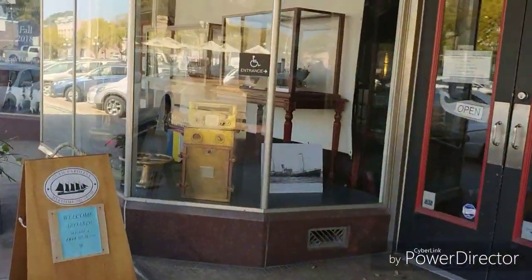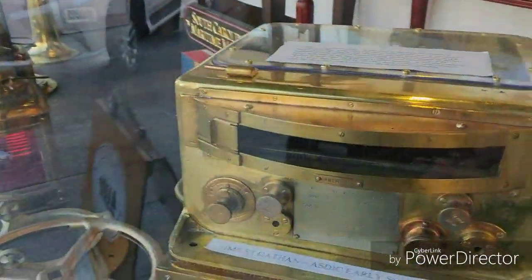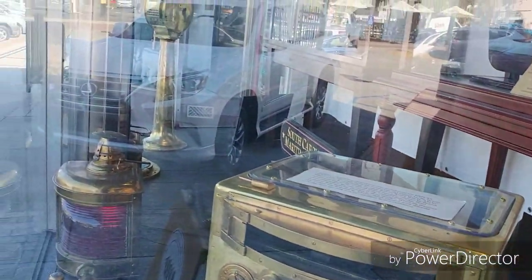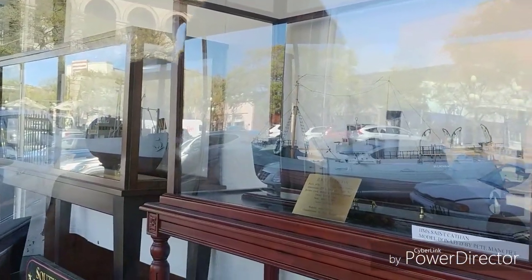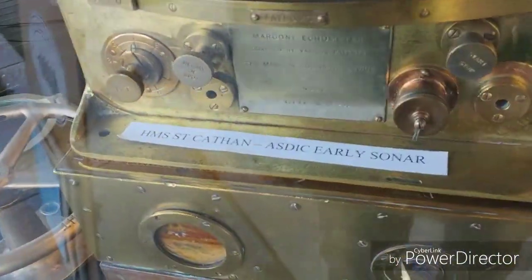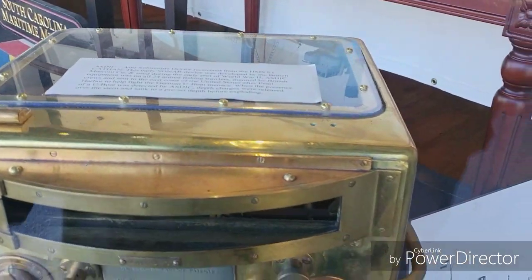they also have artifacts from two ships that collided with each other and sank. You have the HMS St. Catherine and the steamship Hebe. I don't know how to pronounce it. I'll have to look later. They have models of each of the vessels. There's the Catherine, and then there's the other vessel there. And here's an early sonar from the Catherine. It's an anti-submarine device.